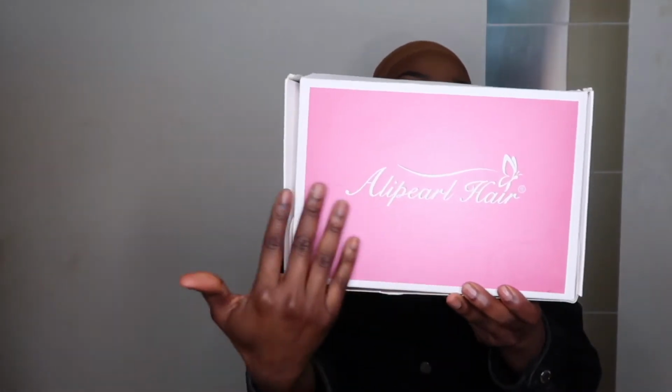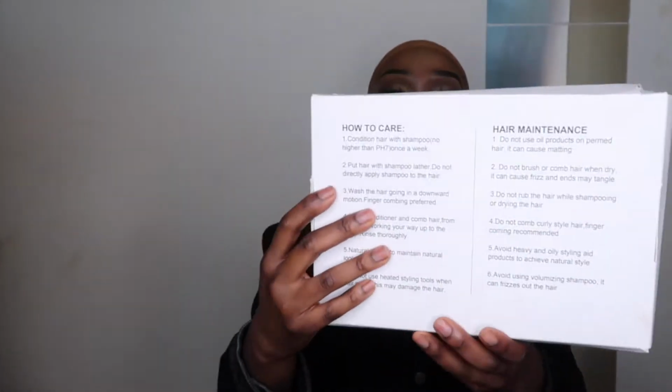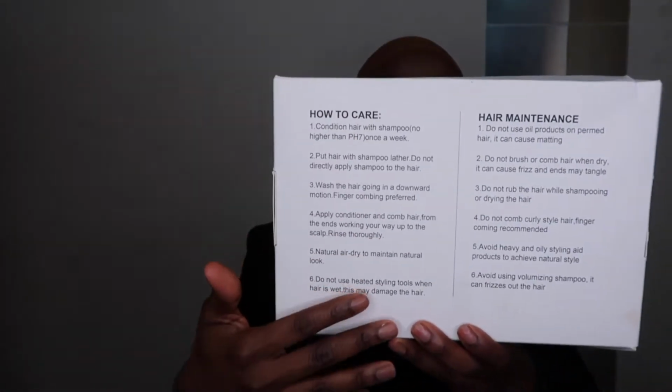This is the Alipearl box that it came in, their signature box. And at the back, it tells you how to care for your hair and the hair maintenance as well. I find that's really good, because sometimes people lose the paper that's in there that teaches you how to care for your wigs and how to wear them, etc. But this one's popping. This is literally lit. So when we're opening the box, inside the box is a hair care booklet. Like I said, if you do happen to lose this, it's actually at the back of the box as well. So it's a win-win situation.